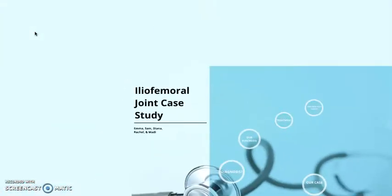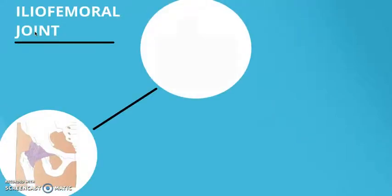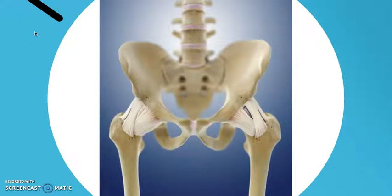A few injuries come to mind when we hear Greg's symptoms. But first, let's do a bit of a review on the iliofemoral joint, or better known as the hip joint. Remember that this is a ball and socket joint formed by the articulation of the head of the femur and the acetabulum of the os coxae. Because this is a ball and socket joint, the hip has a wide range of motion and makes movement possible in all planes. While this seems very convenient, it leaves room for damage and wear and tear.